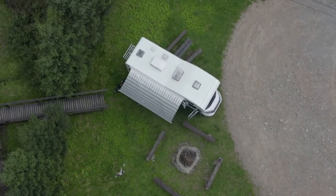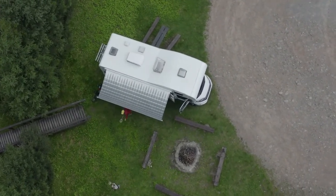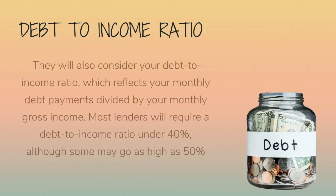Check your credit score to see what kind of rates you might receive from lenders. Lenders use credit scores, generally FICO scores, to determine your level of credit risk. They will also consider your debt-to-income ratio, which reflects your monthly debt payments divided by your monthly gross income. Most lenders will require a debt-to-income ratio to be under 40%, although some may go as high as 50%.